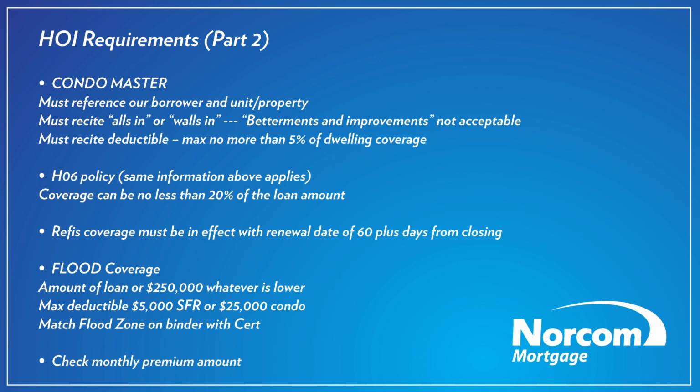Flood coverage: the maximum amount of flood coverage is $250,000 if a property is in a flood zone. The flood insurance policy must recite the flood zone off of the flood cert that's associated with the property. Max deductible on a single family residence for flood insurance is $5,000, and max on a condo is $25,000.